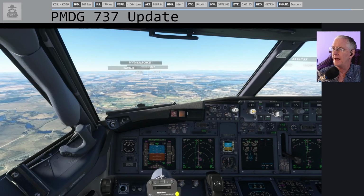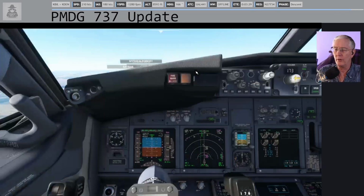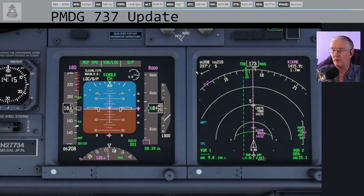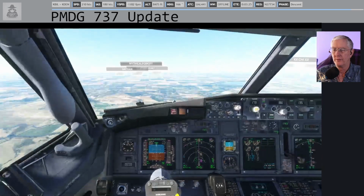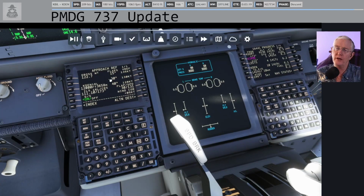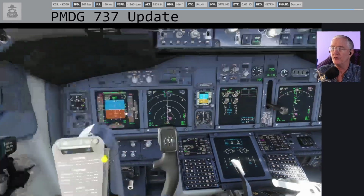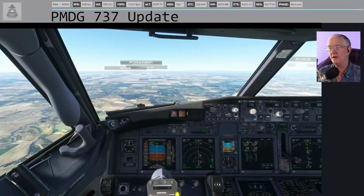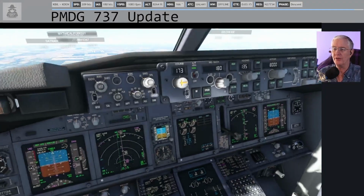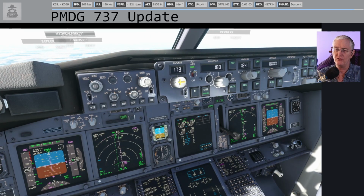So I'm going to go ahead and activate the flight recorder so we can go ahead and see the landing, see how crappy I do. Once again, we're going to take a look and see, okay, flaps 30, based on the current weight, it's 130 knots. I'm going to add a little bit to it, so let's call it 135. I've also got to reset my heading to 173 in case we have to go missed.